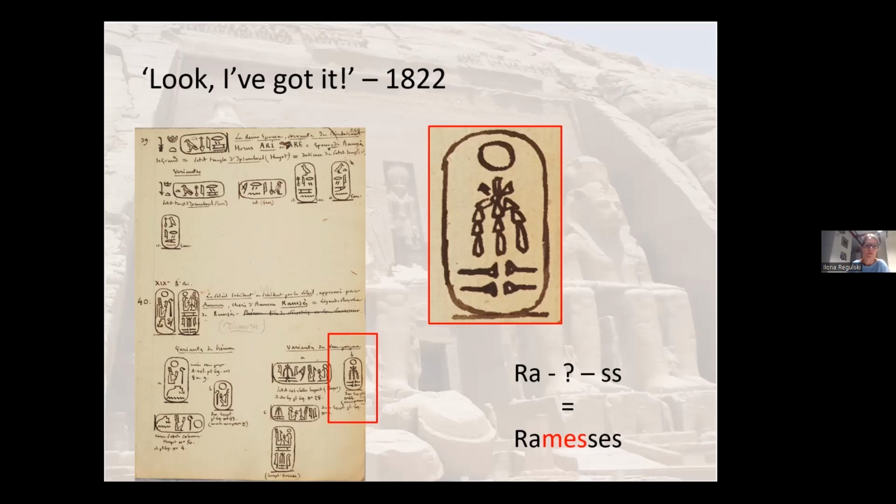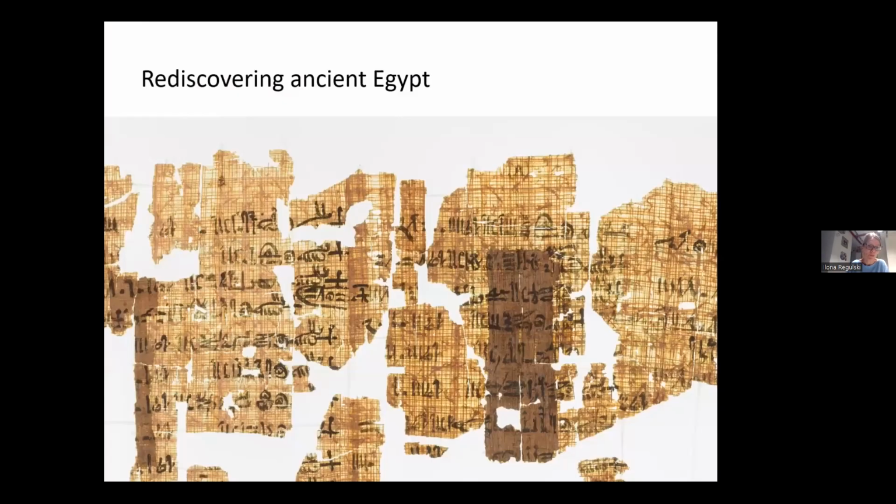change in their script. And with some of the letters that he had already read, he reads the name of Ramesses, Ra, Mes, SS. He reads the middle sign as M, which we now know is Mes, based on a drawing provided by Huyot, probably from the Abu Simbel temple. And then the discoveries come very quickly. As I said, he still also struggled with a lack of resources.